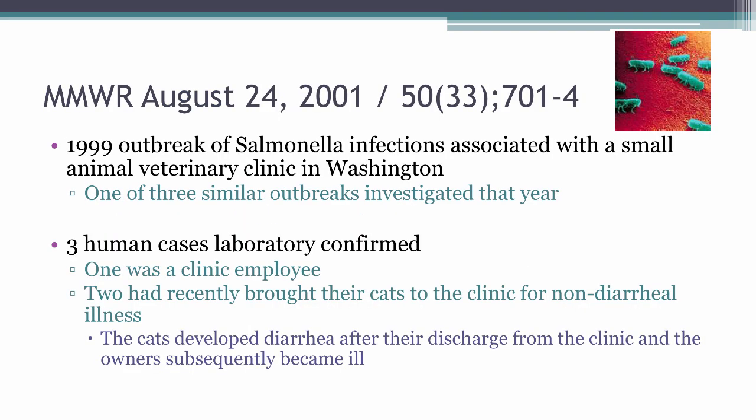All right. So some of you may be familiar with this. Actually, there was a series of salmonella outbreaks associated with veterinary clinics and with shelters. And this MMWR highlighted several of them, but I wanted to point out a couple things from this 1999 outbreak in Washington. And again, there were several very similar cases, but they had human cases. One of them was a clinic employee, so always those of us working there and with the animals are at highest risk. Two of them had brought their cats to the clinic for a non-diarrheal illness.